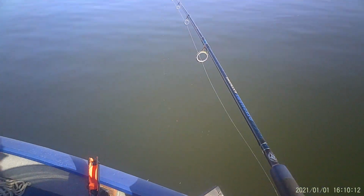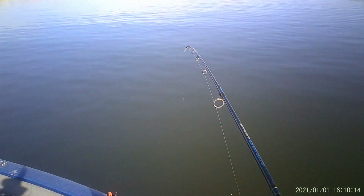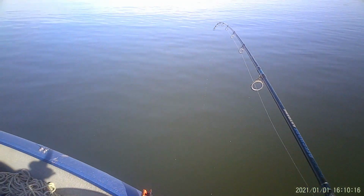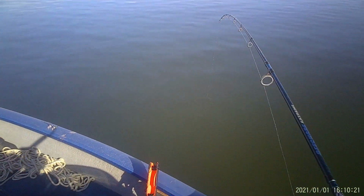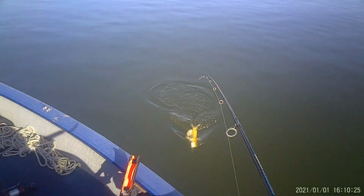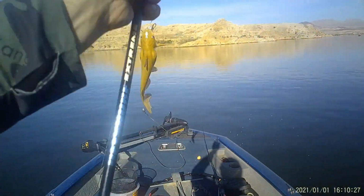If they can find threadfin shad, they will eat them. And so if you want to preserve the threadfin shad population, it's a good idea to catch some catfish in the middle of the day really deep, because they're going to be directly going after that food source that so many other fish depend on.